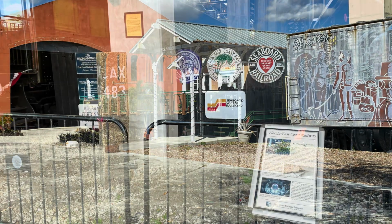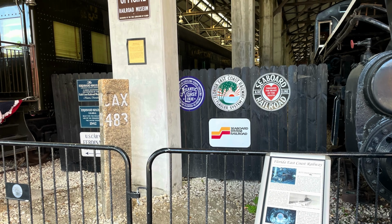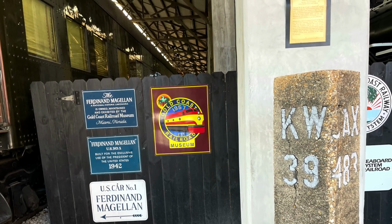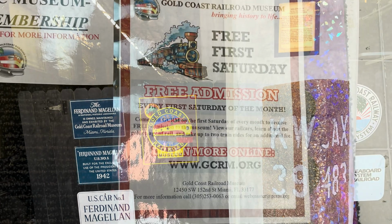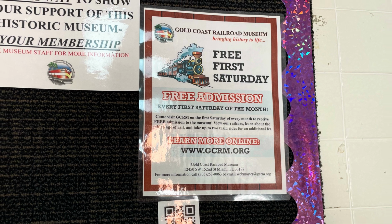I just wanted to show you around a lot of interesting things, what you can see when you go. Admission is around $8. It's not very expensive, but if you go on the first Saturday of each month, it's free, so keep that in mind.